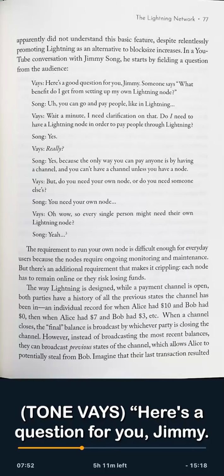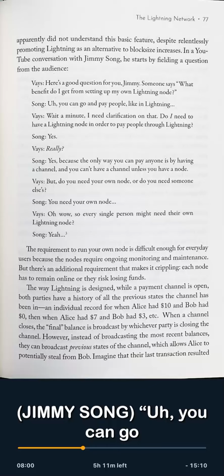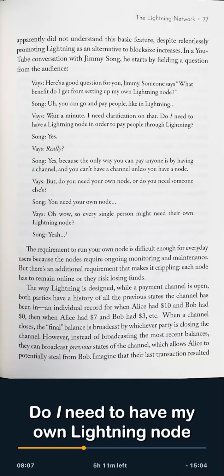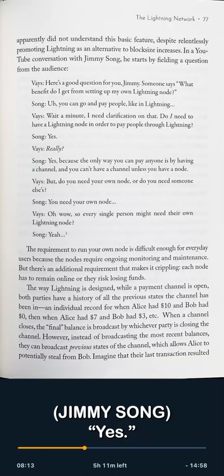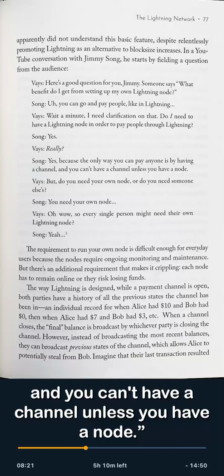Quote, "Here's a question for you, Jimmy. Somebody says, what benefit do I get from setting up my own Lightning node? You can go and pay people, like in Lightning." "Wait a minute. I need clarification on that. Do I need to have my own Lightning node in order to pay people through Lightning?" "Yes." "Really?" "Yes, because the only way you can pay anyone is by having a channel, and you can't have a channel unless you have a node."